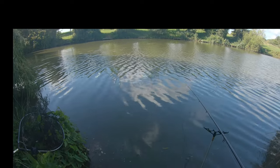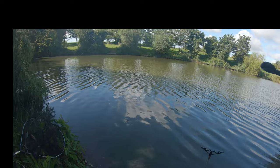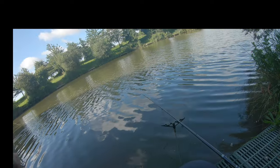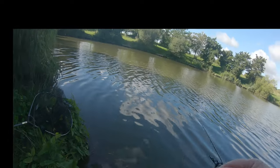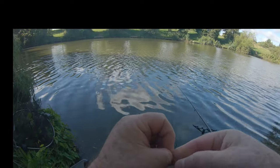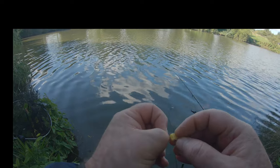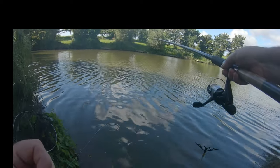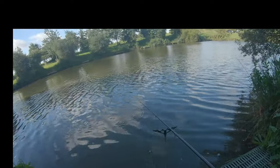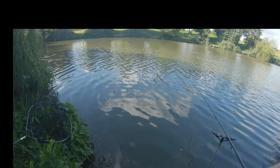I've got about 4 feet. Oh, that was well timed. Oh, and it came off. Nice sail-away bite. Just using bog standard corn. I'm literally flicking it there because there's quite a strong breeze and it's coming round, so I'm just letting it swing in a bit and stop.